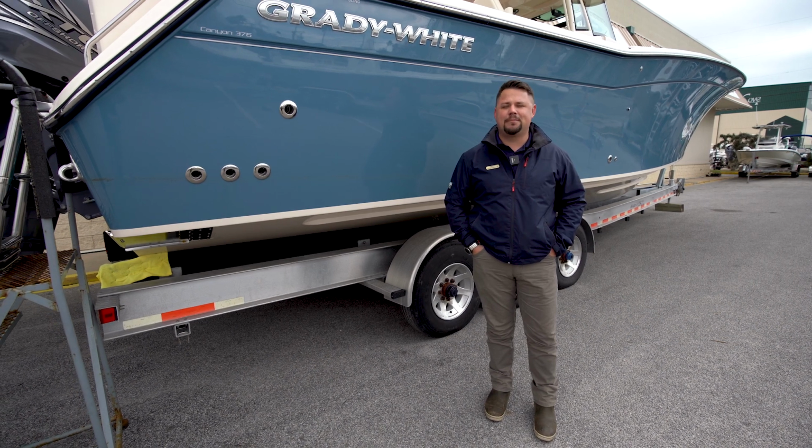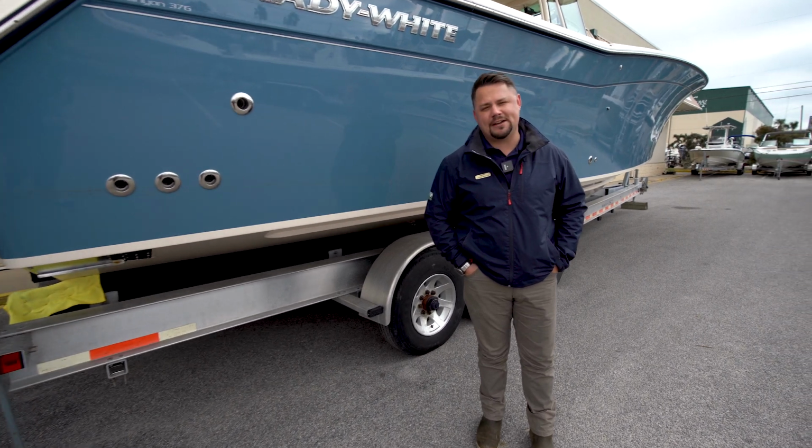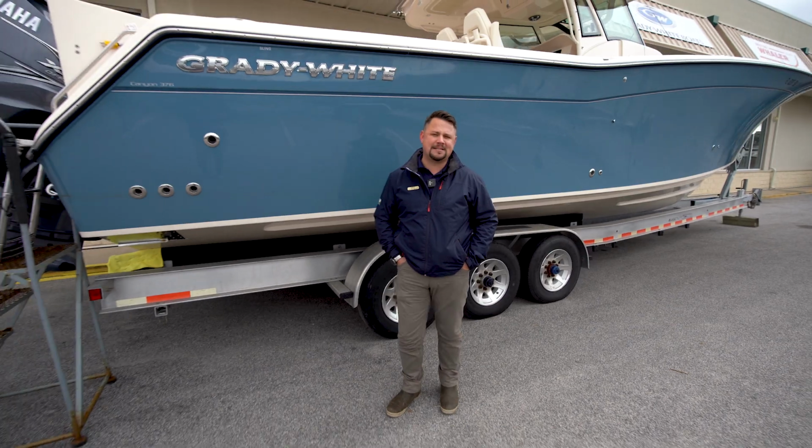Great opportunity to own a boat that can do many things and have the freedom to do it all. A great opportunity to own a 2021 model 376 Canyon. It's available now at MarineMax Panama City Beach.